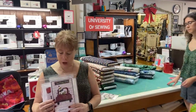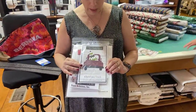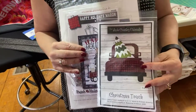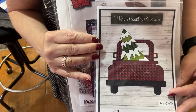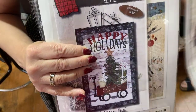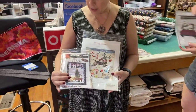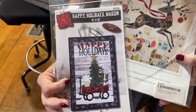And then we've got some really cute, the Whole Country Caboodle is a really cute pattern company. And so this is an applique pattern that I thought might be really fun. And so I pulled that out, the Christmas truck. So, isn't that cute? Super cute. And then we've got Happy Holidays Wagon. Again, another really cute applique pattern.